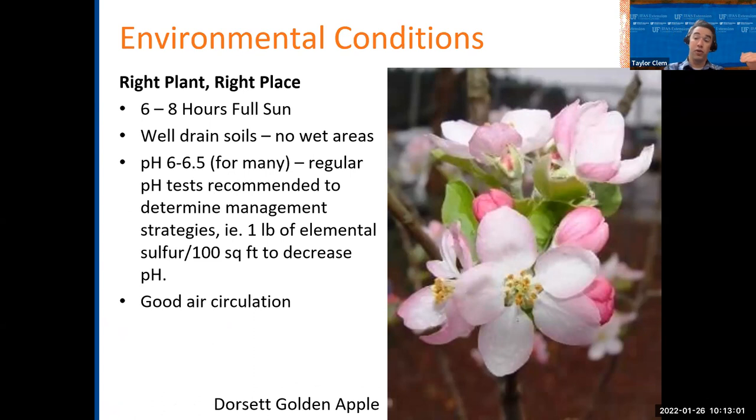But there are some fruits that we can put in our yard that need acidic soils. A very common one that grows really well in North Florida is our rabbiteye blueberries. We'll talk a little bit about those because they need an acidic soil, and also good air circulation is going to be required.